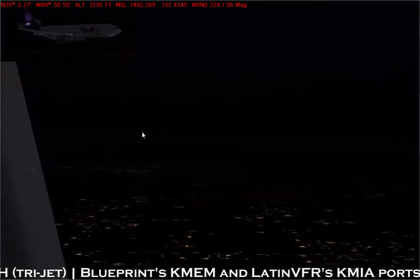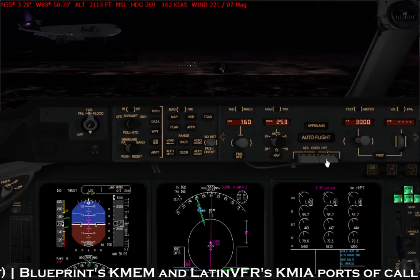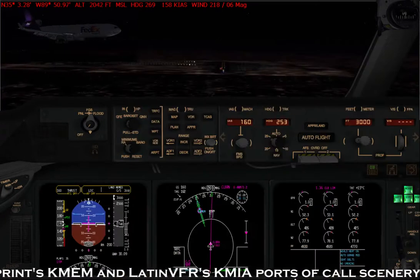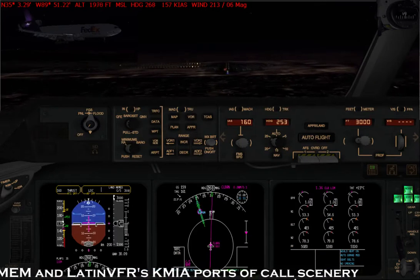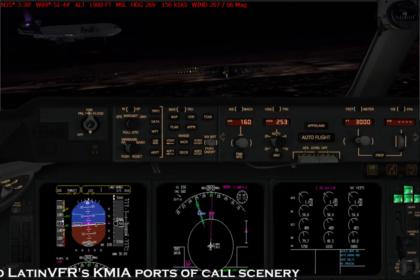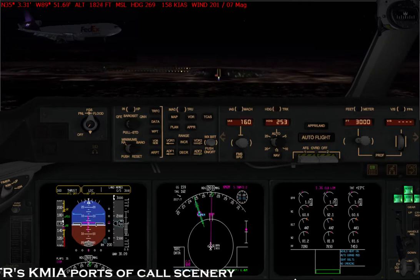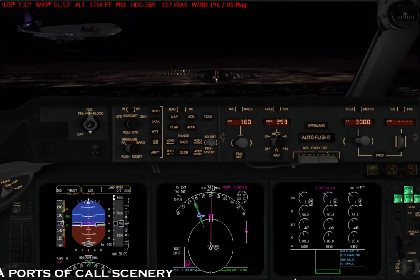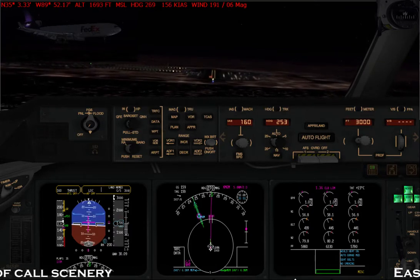Alright, we got the PAPIs. Autopilot coming off. Go ahead. We've got winds from the left, so we're going to crab to the left.